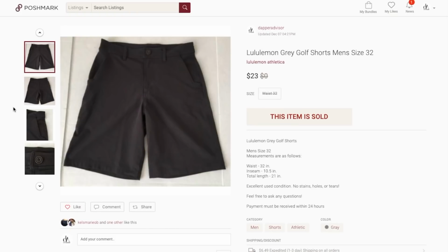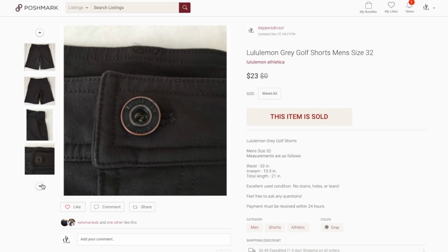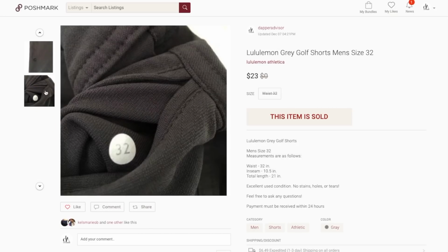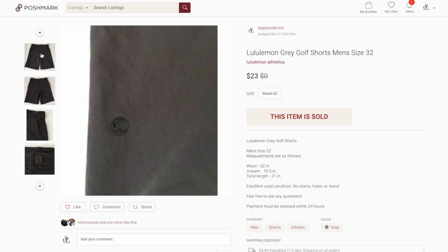Next is a pair of Lululemon golf shorts, and like I said before, it's winter time, but golf shorts and just shorts in general are still selling. And just for another tip, the size tag was missing, but when it comes to Lululemon, the size is usually always in the pocket. So definitely be on the lookout for that if you pick up any Lululemon that doesn't have a size tag.